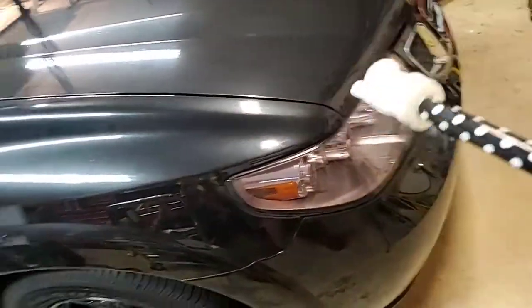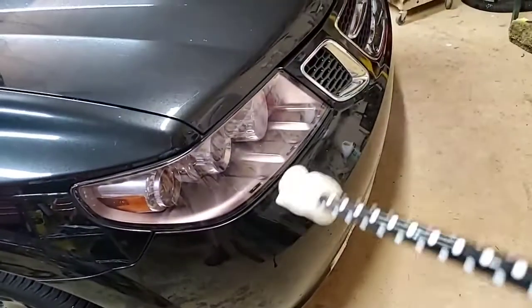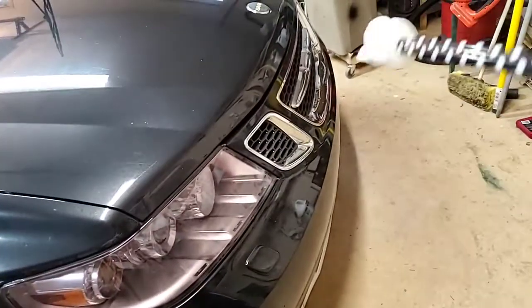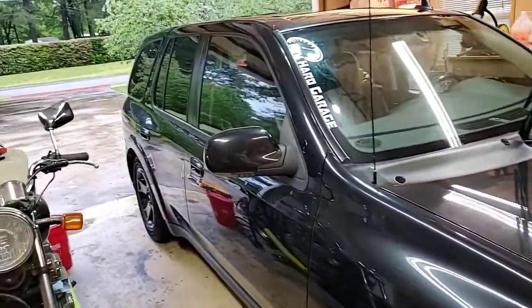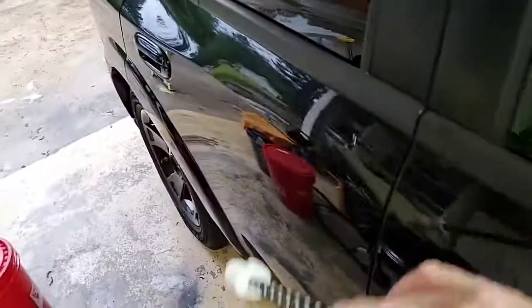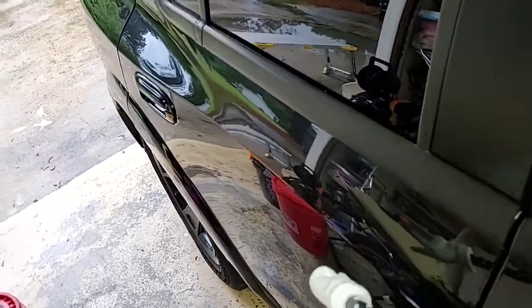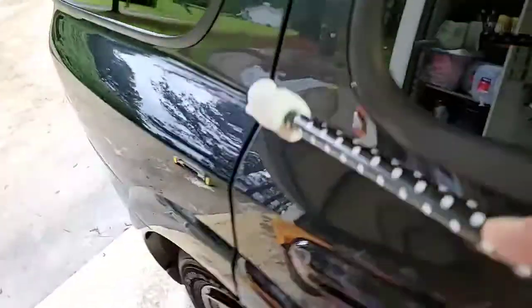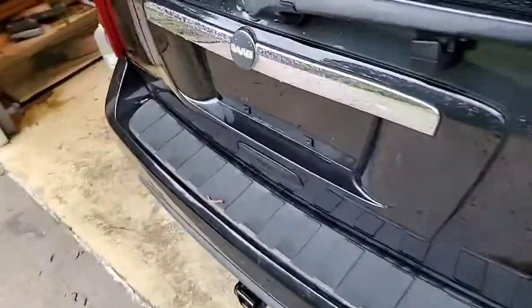The headlights, the tail lights, all that will be clay barred. All these little nooks and crannies, every painted surface will be clay barred. And then after that, I'll be ready for buffing. Take a little walk around. As you can see, this is already absolutely clean with all the contaminants gone. It already has a pretty good shine to it, and a lot of people would say, hey, that's great, thank you. No, I'm not done yet. I haven't clay barred the rear end yet.